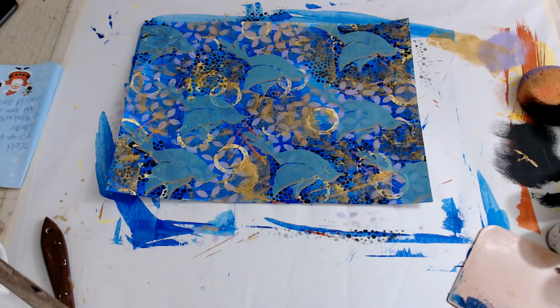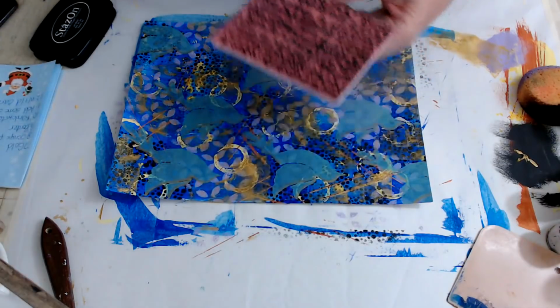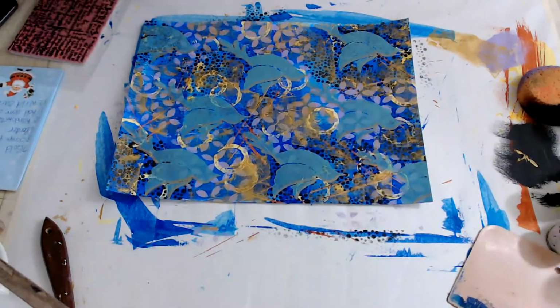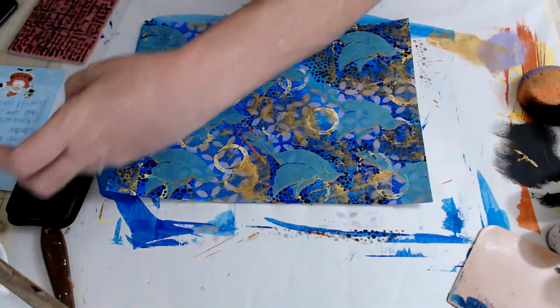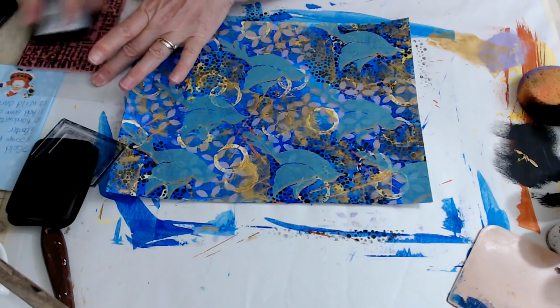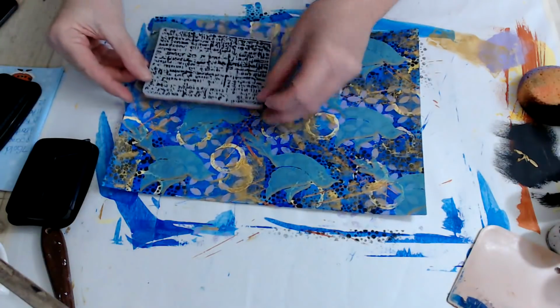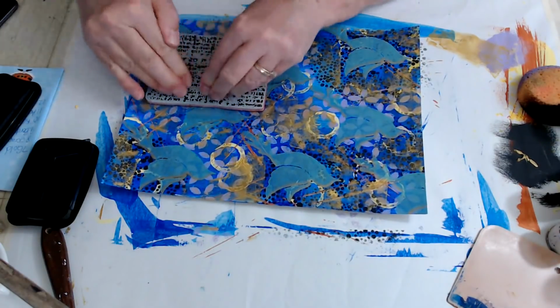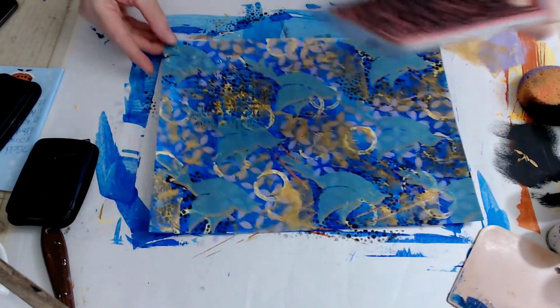I'm going to use this. It looks like text, but it's kind of gobbledygook. That's what I'm going to use. And I'm just going to put it on wherever it wants to fall. And Kathy's happy with having a wild card, so that works out good. And I'm just using Stays On, and I think this is jet black. I don't know if I have it right side up, upside down. I don't really think it matters.